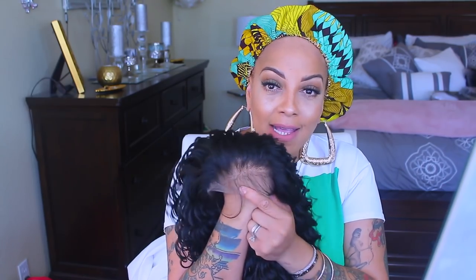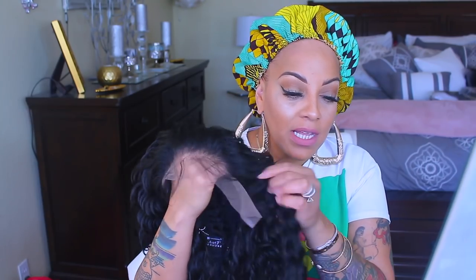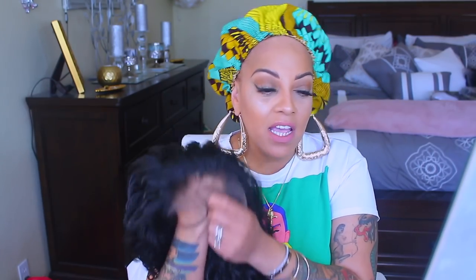It's pre-plucked, it's thinned out. There are some knots, but that's what good concealer or powder makeup is for, so we're not really worried about that too much. I like the fact that us ladies who are on a budget can still look really cute like those who are not. So let me cut this off and we're going to get into this video.